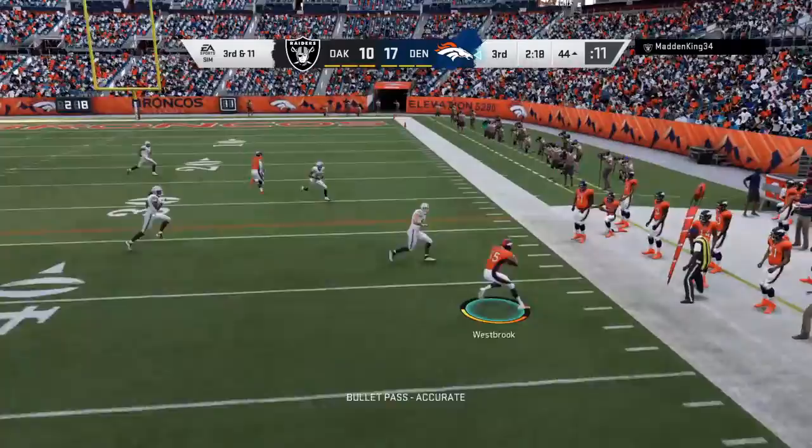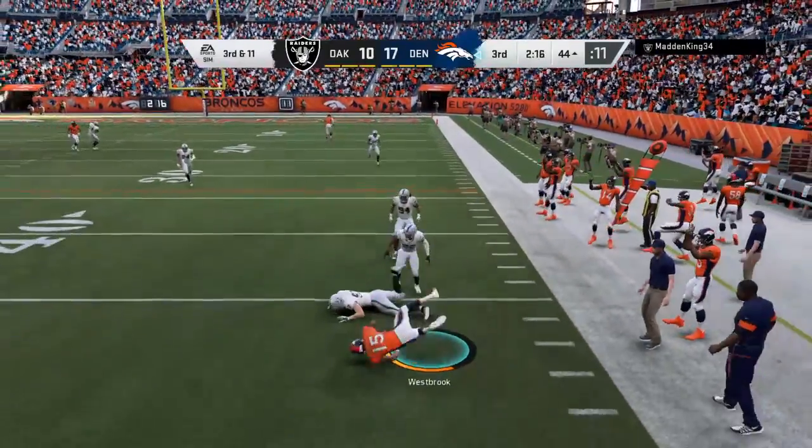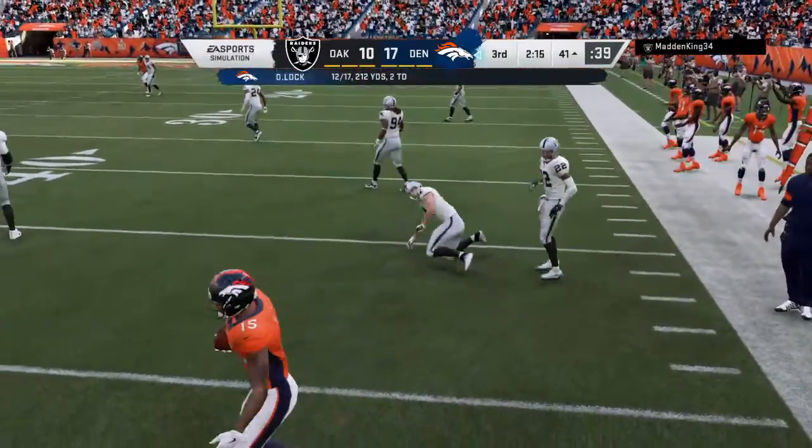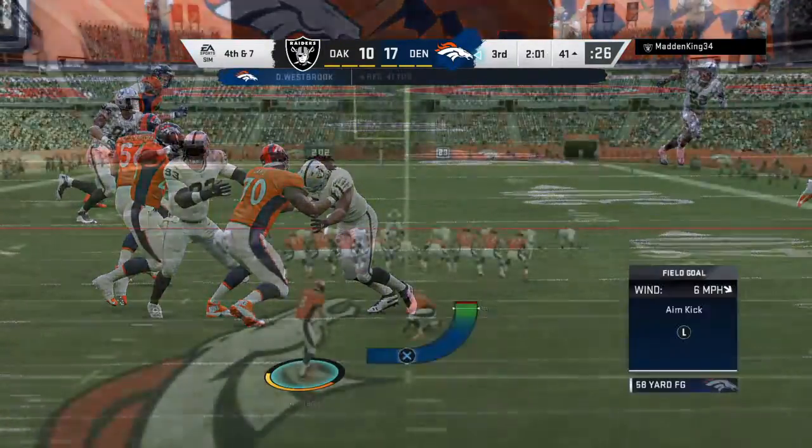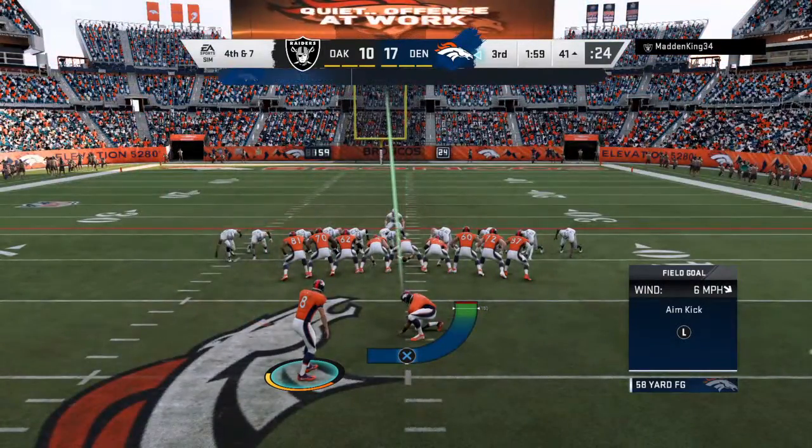To throw on 3rd down. Lock. And he completes it to Westbrook, and he gets this only to the 41. Not near enough for the first. They get only 4 that time, as that leads us to a 4th down.